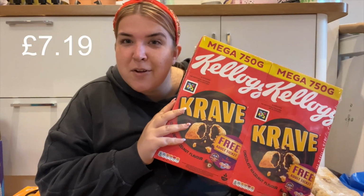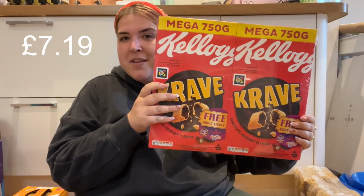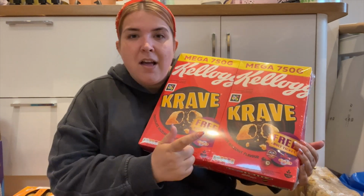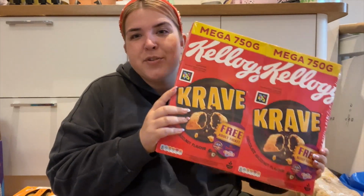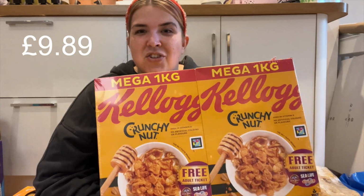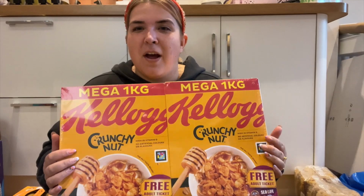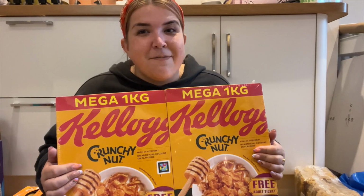Staying on the theme of cereal, these are bigger boxes. They're 750 grams each, and they come in this pack of 2. These are the Kellogg's Chocolate Crave ones, and I think I'm actually going to use one of those Adults Go Free tickets as well this summer. So I got these. We will stretch those out as well, but these are mostly for Amber. Another mega double box of cereal. These are 1 kg each. Crunchy Nut, and I love Crunchy Nut. Callum and Amber both like them too, so this is the family cereal.